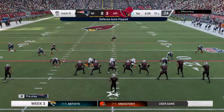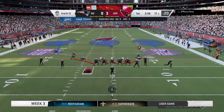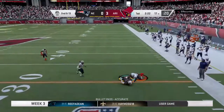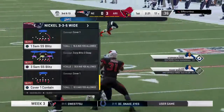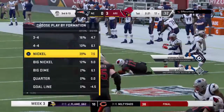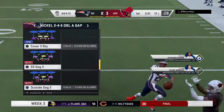A 3-yard loss to start the drive. They'll look to make that up and then some on 2nd and 13. 2nd down, Murray sets to throw. And that is incomplete. He couldn't hold on through the contact. It's a lot of contact going on there, and in the end, unable to keep 2 hands on the football and bring it into his body. Everything looked pretty good until the finish.